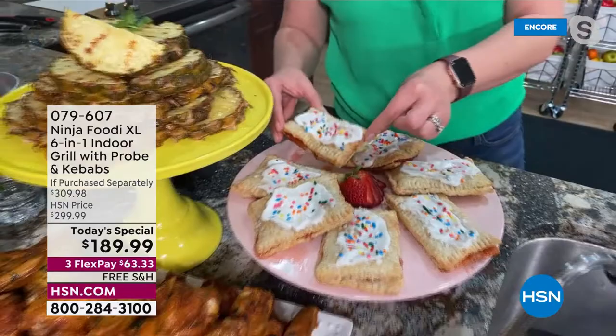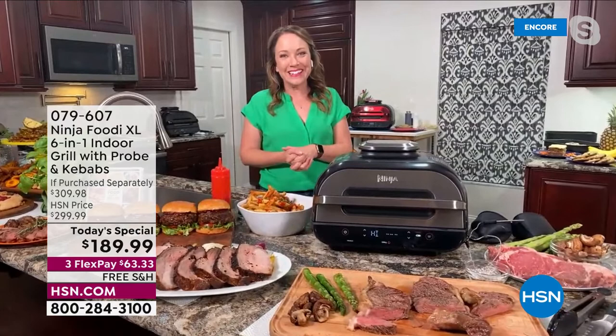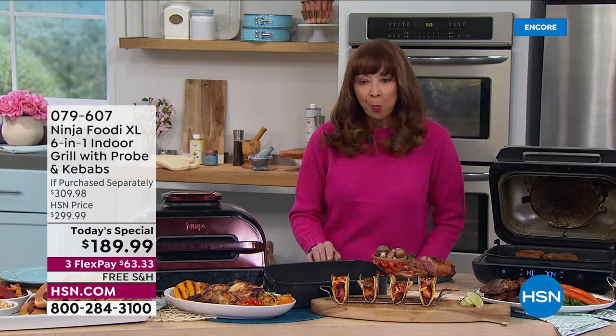So really the sky's the limit. You're gonna love it for grilling your meats because they're gonna come out perfect every time. But I think you'll have a lot of fun with it too, with air frying and with baking and all the other functions that are included. You will indeed. Okay, I'm going in, whether it's the corned beef, whether it's your steak, whether it's potatoes. I mean, the list goes on and on.